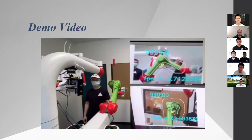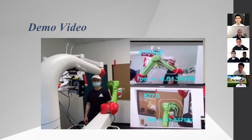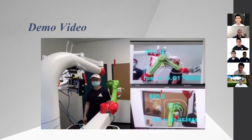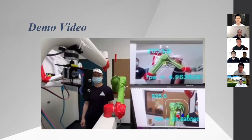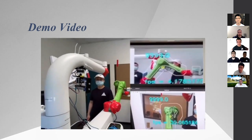Here, we can see two streams from each camera. The blue and green dots show collision points on the robotic arm and the blocking object. Once either camera detects that the blocking object is close to the robotic arm, it will trigger the beep as a warning.